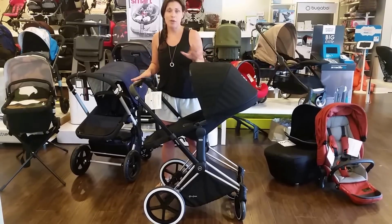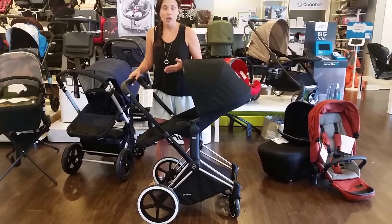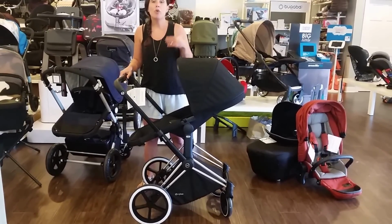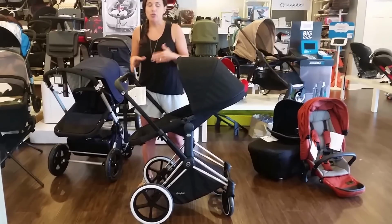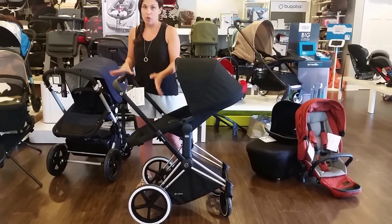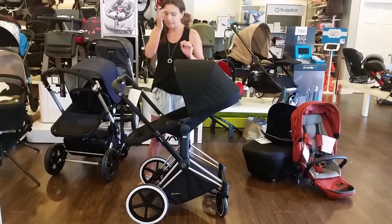So everything's going to be the same. You're going to get the same frame, and you're going to pick the tires. The other tire that they're offering as well is a lightweight tire. That tire is a lot smaller, more lightweight, and maybe more comparable to what you would see on a Bugaboo Bee. Those tires, oddly, all weigh very close to each other, so it's really not going to change the full weight of the stroller when all is said and done. So like I said, when you're purchasing the stroller, you get your frame, you pick your tires. Then you pick your seat.